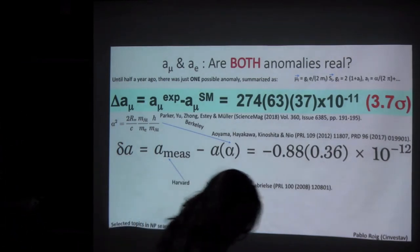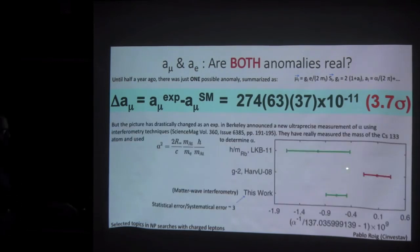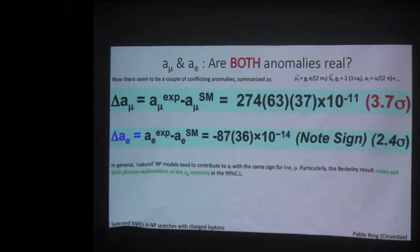So then, what can you do once you know a_e obtained from alpha? From the Berkeley measurement, you input theory, and then you get a_e of alpha. You can compare this with the direct measurement of the gyromagnetic factor, done at Harvard some years ago. If you do that, then the difference is sizable, more than a 2 sigma deviation. But the most important thing is not the deviation, it's that the sign differs with respect to the previous anomaly. That was a 3.7 sigma deviation in the muon, but you see that there the experiment was larger than the theory prediction.